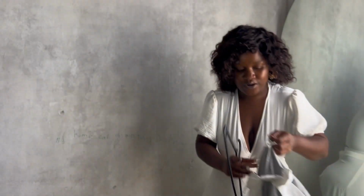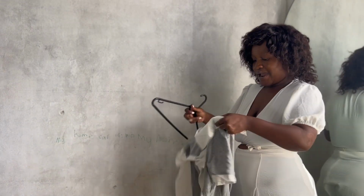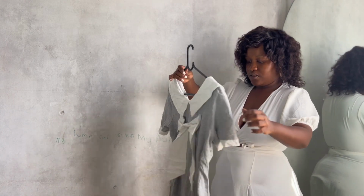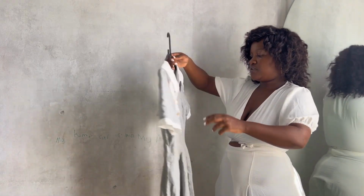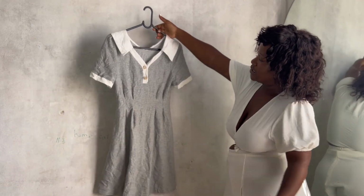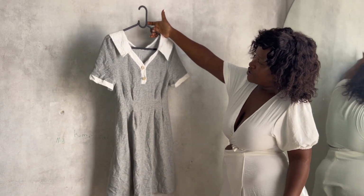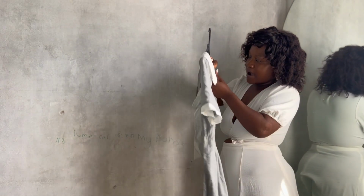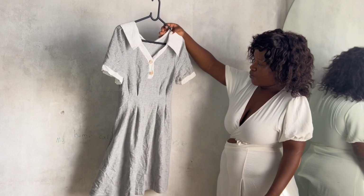And last but not least, would I say this dress is my favorite out of them all? I wish it fit me. I wish this dress was my size, guys. I really wish this dress was my size, but it looks like it's a size 34. Great dress with some white trimmings and a white collar.